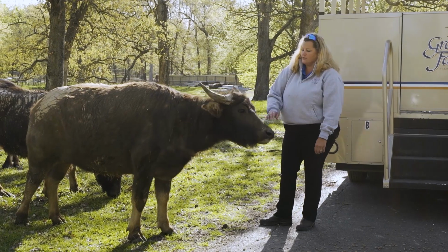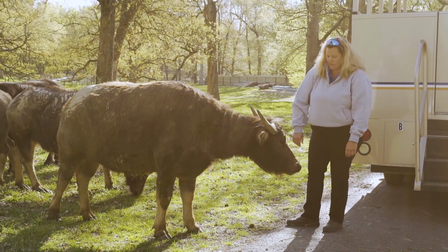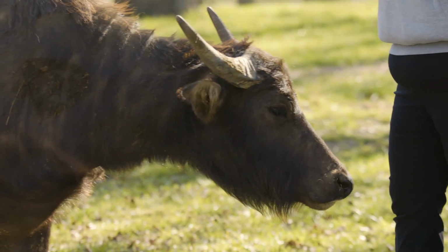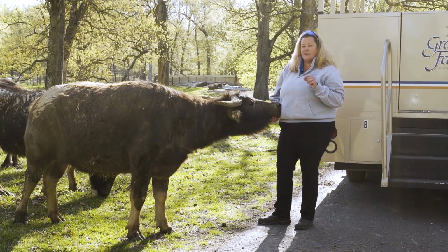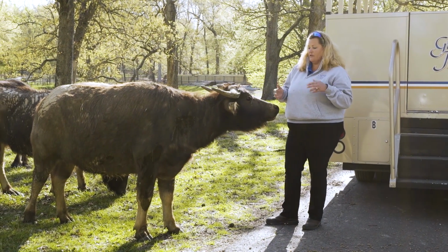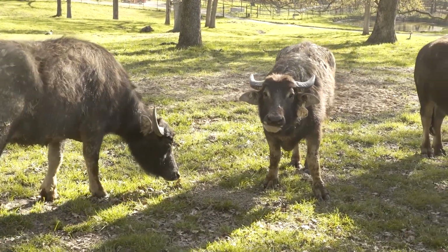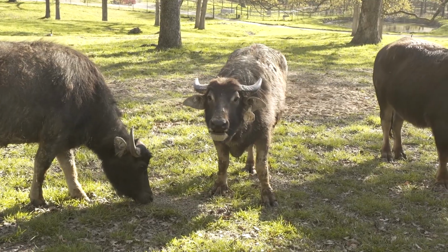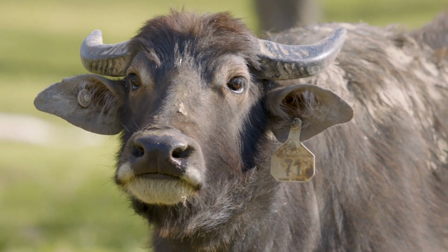Even though these guys appear to have a very laid-back demeanor, you always have to be careful around animals. See how she just tossed her head like that? You always have to be careful because you never know what might upset them. Now these girls are maidens, so that means they've never had a baby yet. So their nature is probably going to change quite a bit when they do decide to have babies because they're going to become a lot more protective of their calves. And so we probably won't be able to come out here and pet on them like we are right now when they have babies.